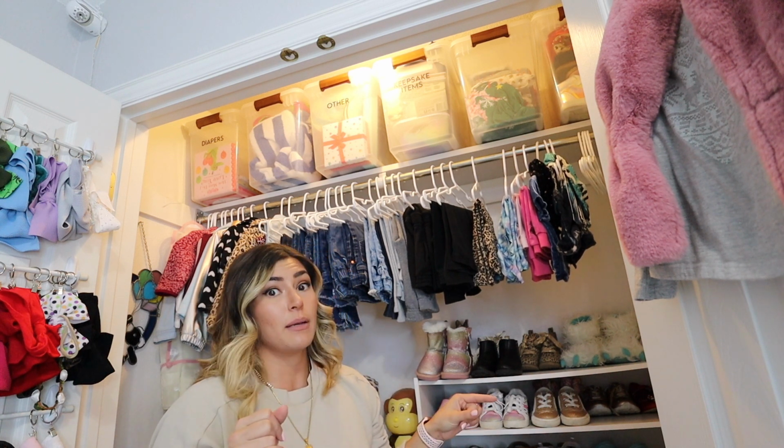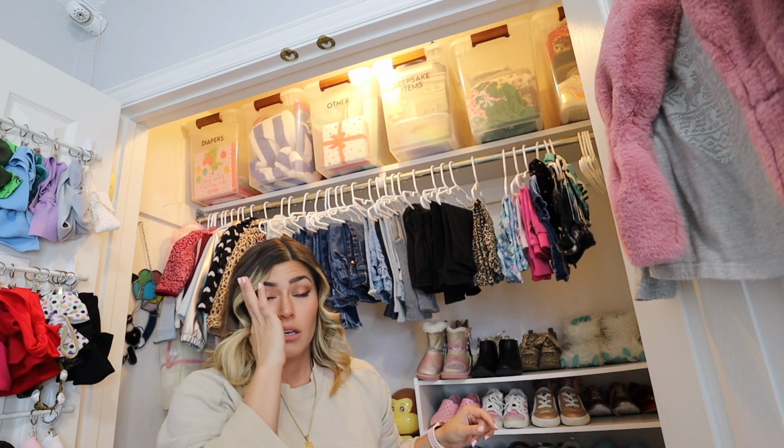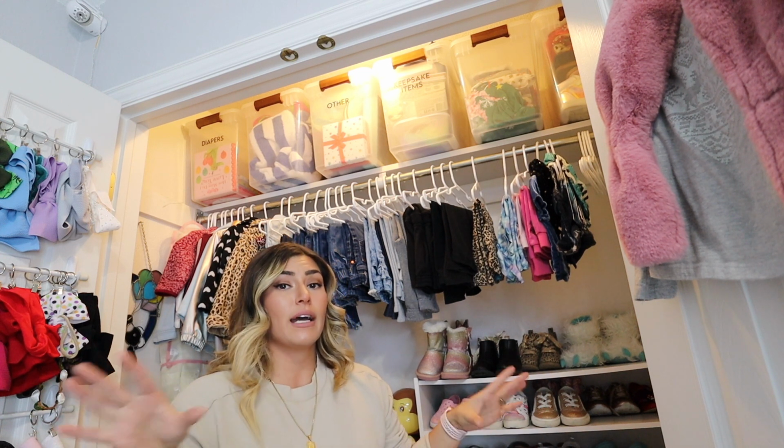I had to find something that fit perfectly, and I'm so glad that I was able to find something, because it's just hard to utilize the whole entire space. And you want to make sure that you do, because what's the point if you don't, you know?